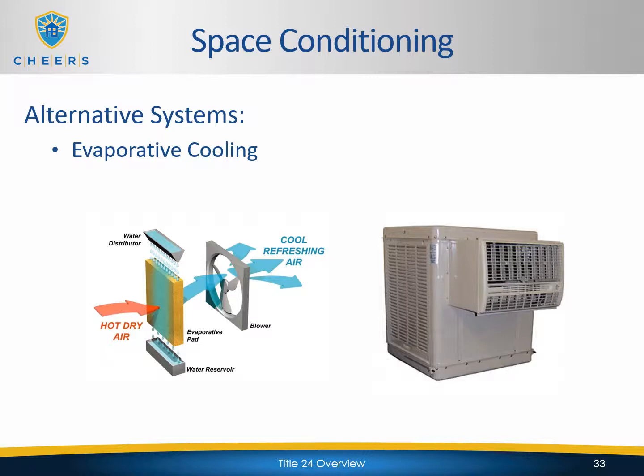You can do indirect cooling through a non-porous heat exchanger, separating evap cool secondary air from outdoor air, or a combination of direct and indirect that combines an indirect heat exchanger with a downstream direct evaporative process. So it could be a combination of all those three items.